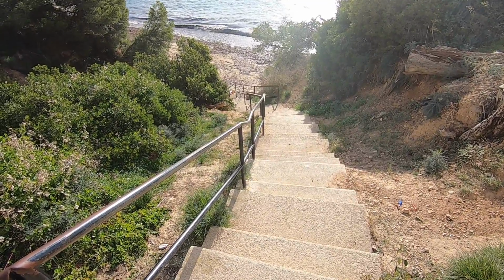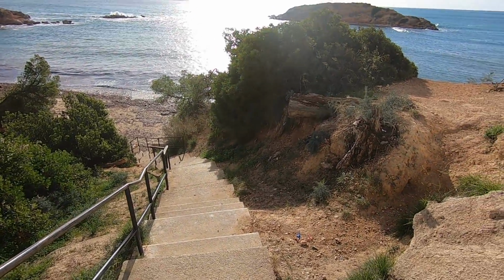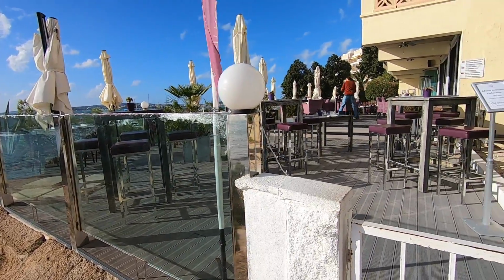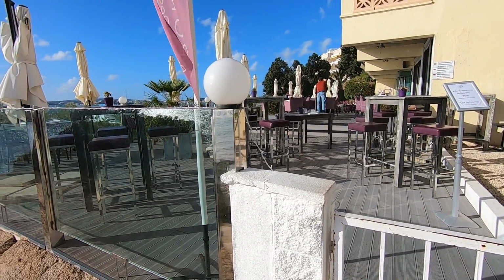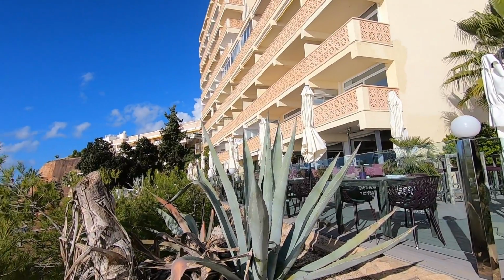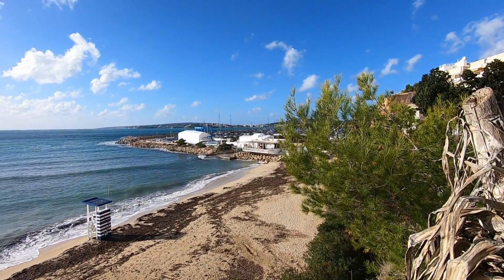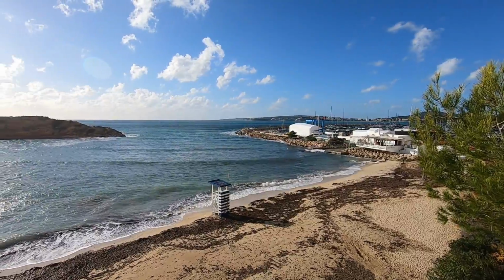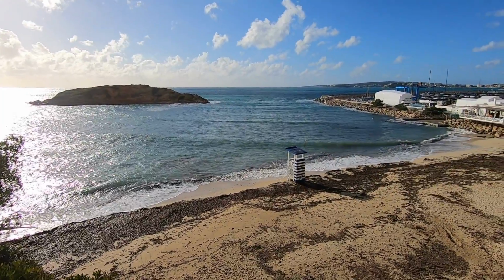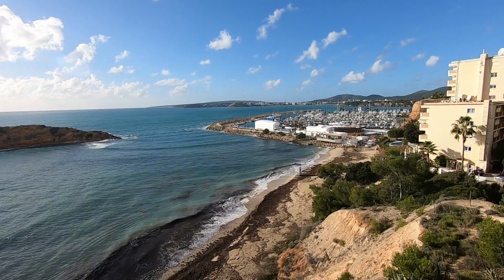So we're now at the top of the steps that lead us down to the beach, but there's some fantastic views from here, and there is a restaurant at the top with a wonderful terrace just setting up overlooking the port. We've not quite made it down to the port yet.